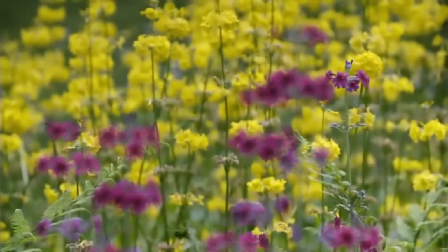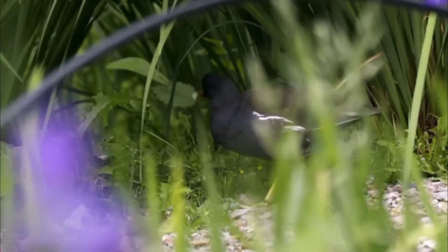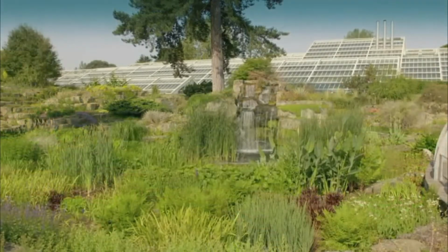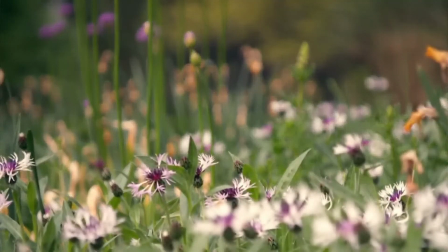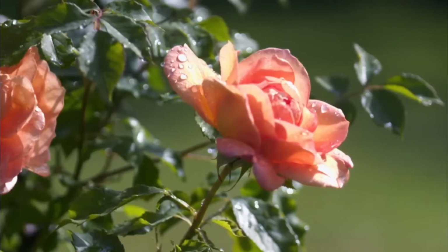I know a bank where the wild thyme blows, where oxlips and the nodding violet grows. Shakespeare may as well have been describing the Royal Botanic Gardens Kew in early summer, as life and colour bursts upwards and outwards.